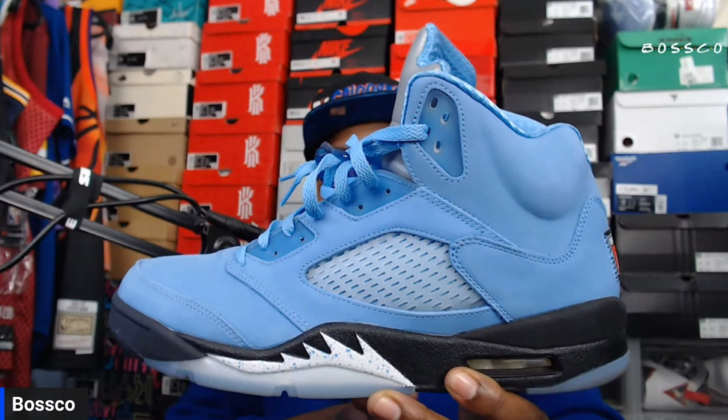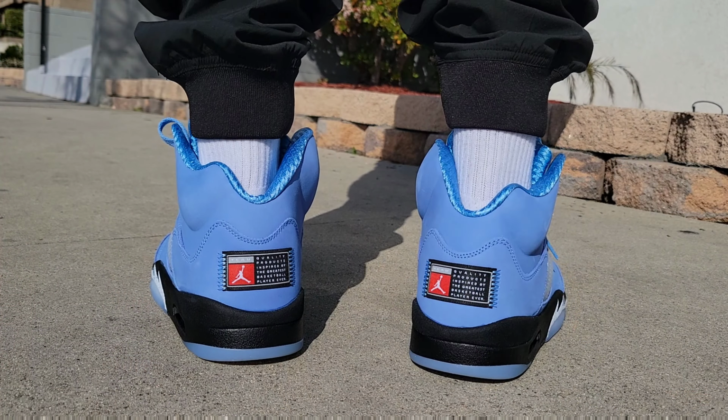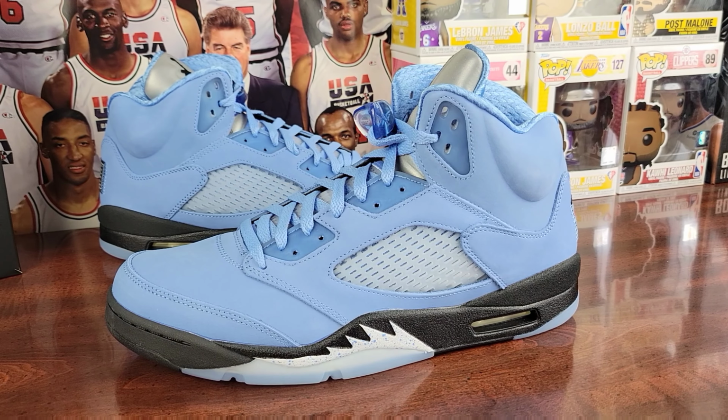The all UNC upper, that university blue, is just fire, bro. Of course, you got the college pack patch on the back of the shoe, but I'm happy to have these. About 8 months after they dropped, I finally came to the realization that this is definitely the best one. The colorway is crazy.